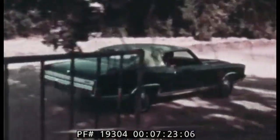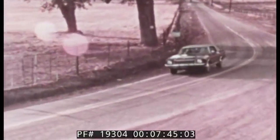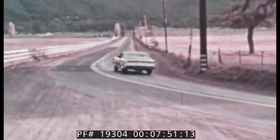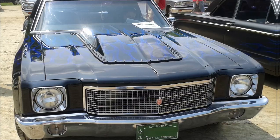That long hood, short deck profile also made it a natural for the high banks of NASCAR. While the model's biggest racing successes came later, its aerodynamic shape quickly gained favor, proving on Sunday that this car could play rough, helping it sell suits on Monday. Underrated? Absolutely. And that's precisely why it's so desirable.